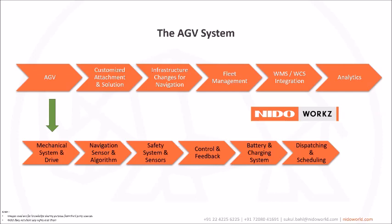If you look at the customized attachment, like I was saying, that is bespoke to your solution. We do require certain infrastructure changes for AGV, where we need to lay magnetic tape, or we need to lay a color tape or QR code markers or RFID tags. Fleet management, WMS integration, analytics is all powered by a proprietary software, NidoWorks. It has a number of modules which come together to make sure that your control system can work intelligently and independently without you requiring to intervene.